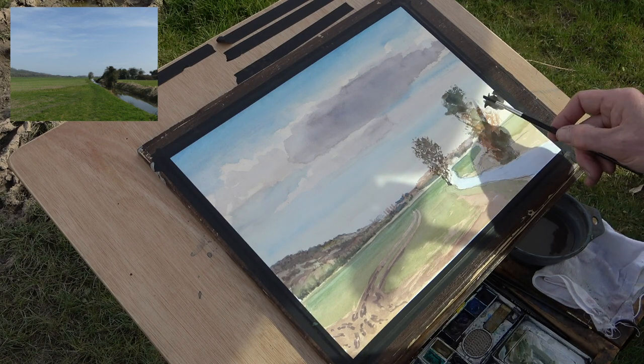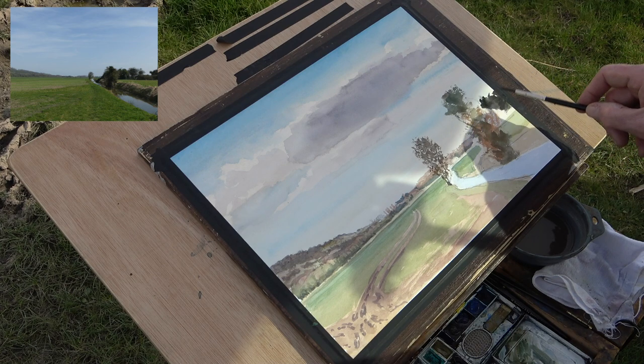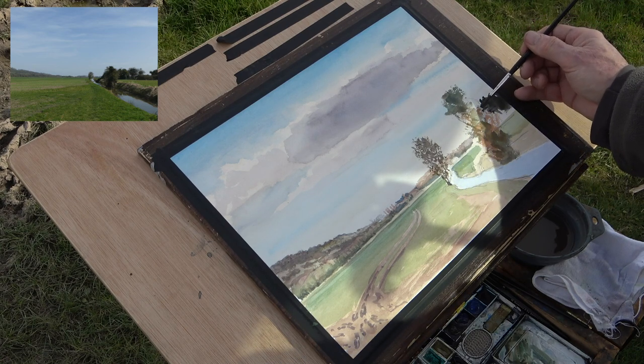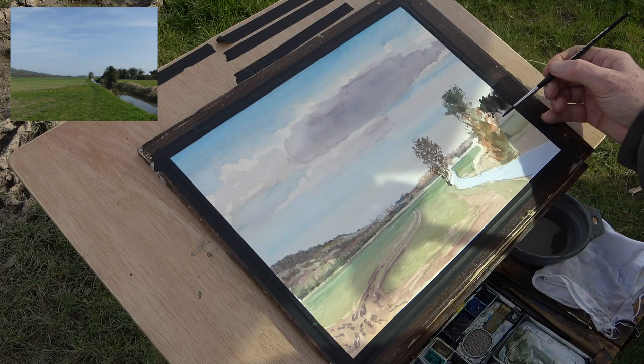Okay, now I've got to work into this area here, and I'm trying to make the statement nice and dark, but I want to leave enough suggestion that there are lighter branches from this tree coming into it. So I'm trying to work the negative spaces.